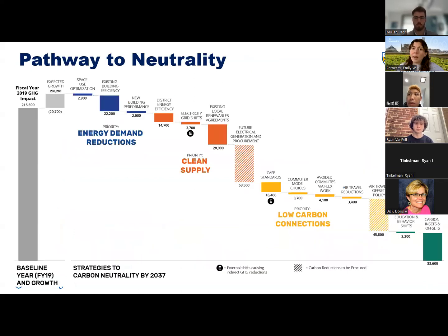So this waterfall diagram gets into how we're actually going to do that. On the left here, these gray bars show Pitt's actual greenhouse gas emissions based on the most recent inventory that we conducted prior to creating this plan, which was 2019, along with expected growth. We anticipate that the university is going to grow, with increased student attendance over time and probably some increase in the square footage the university owns for buildings. So we have expected growth factored in there too.